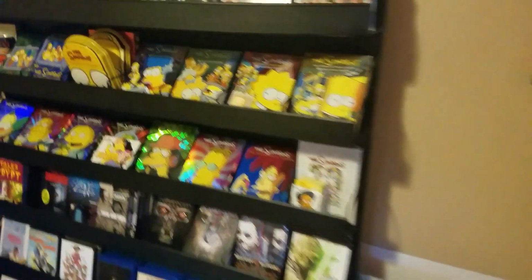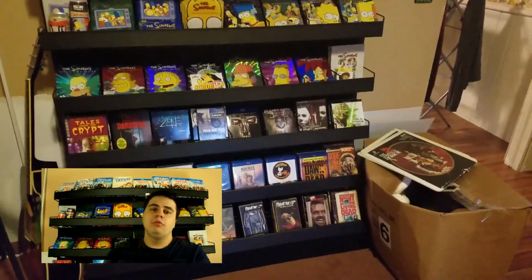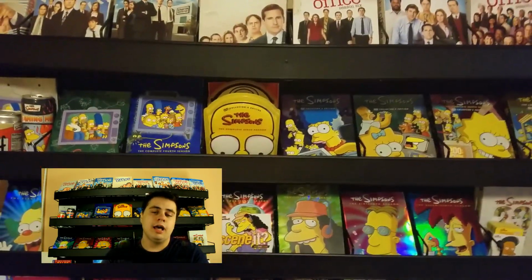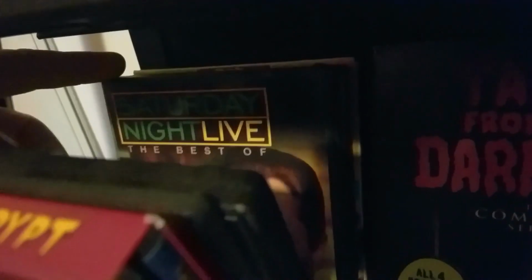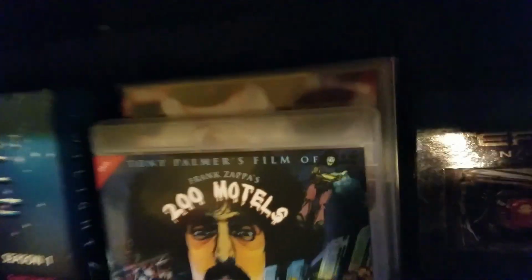And then my famous DVD wall that I just acquired a couple of months ago, where I have it set, The Office and then The Simpsons. Big fans of those. Then I got it set to TV series. I have Saturday Night Live, the best of, like Christopher Walken, Adam Sandler, and such. Then I have In Living Color, my Tales from the Dark Side, my Twilight Zones, which you see. And then I have music like Oasis, which I love, and Frank Zappa, which I've talked about before.